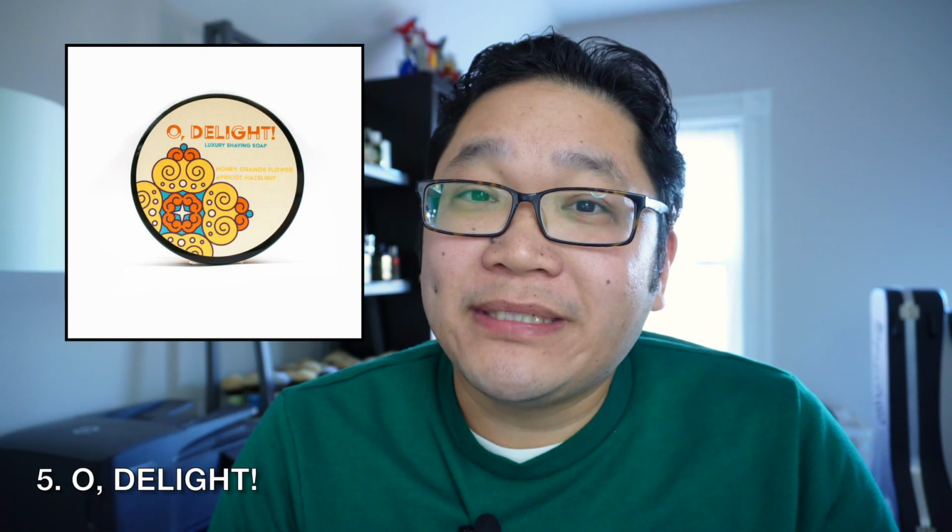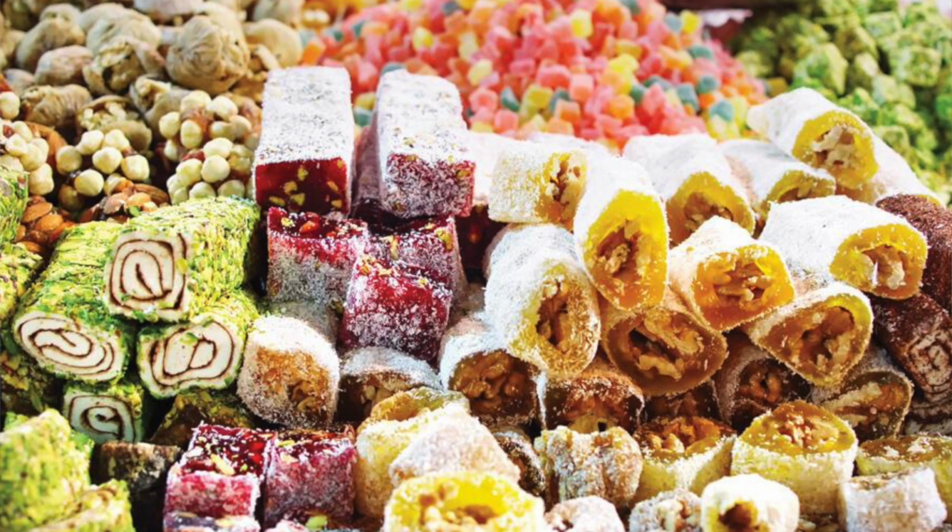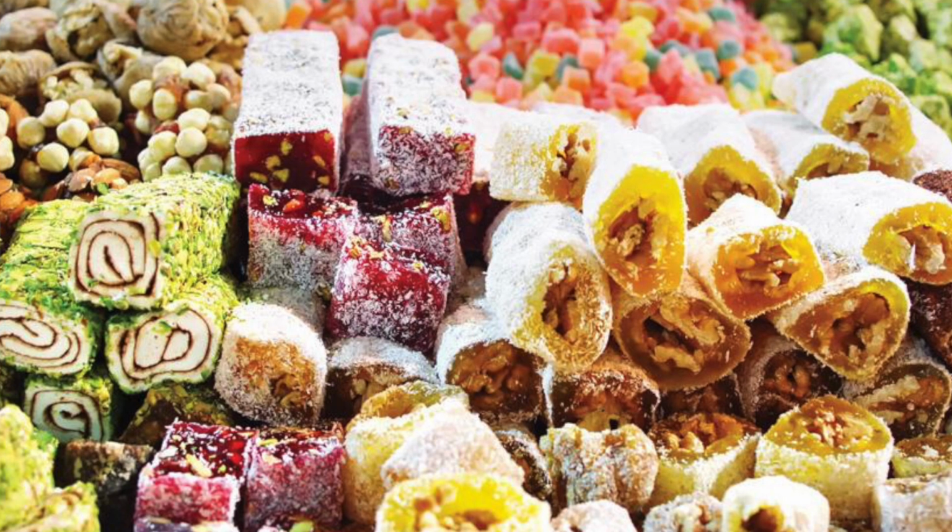So at number 5 we have Oh Delight, and this one's inspired by the beloved children's tale. Honestly, this is beloved by adults too. It's C.S. Lewis's The Lion, the Witch, and the Wardrobe, more specifically the dessert called Turkish Delight. This one has scent notes of orange, hazelnut, lemon, honey, and apricot, and it really pays homage to the many varieties and many flavors that you can find Turkish Delight in.